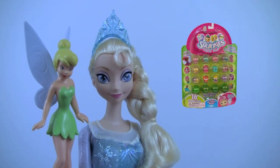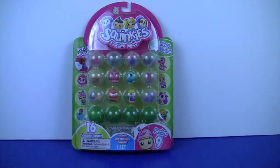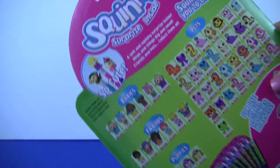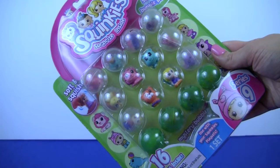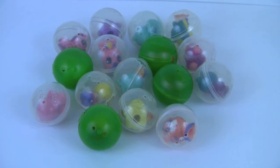Together today we will open a pack of 16 Squinkies, and later we will have a Hello Kitty Mailbox Surprise. So don't go away! And here are our Squinkies. It's a Series 9 bubble pack. There's 16 of them inside. And you can use them as pencil toppers. Let's take a closer look. There they are, and four of them are surprises. Can't wait to see what's inside all of them.